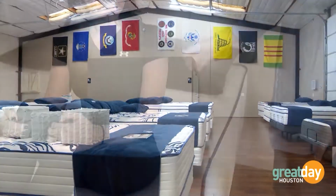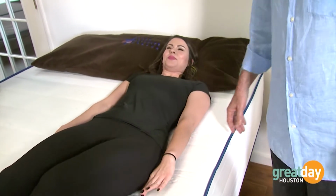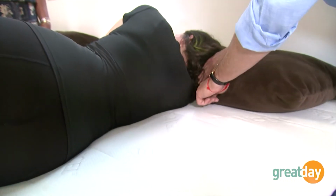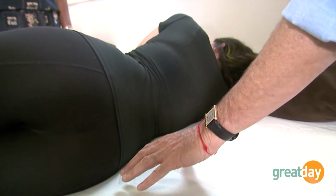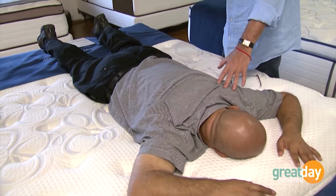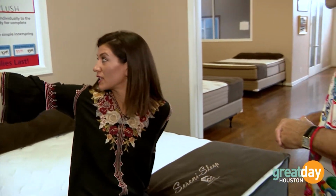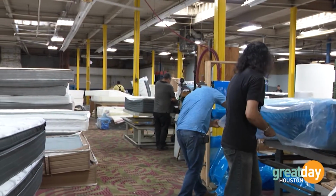We don't sell you a bed for a price. We sell you a bed, and then you pick the price based on the beds that you chose that accommodate your pocketbook. I know everybody's different, everybody has a different size pocketbook, but everything here is so affordable, and all of it is because you do it all. You can see it right through the windows. Correct. And I've taken a tour before. Your warehouse is right here.